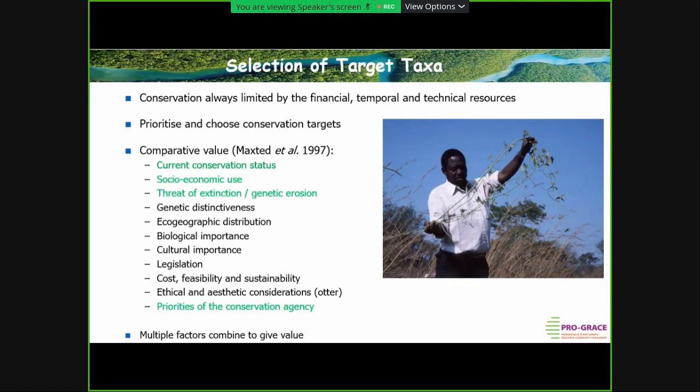Whether the actual species is threatened with either extinction or genetic erosion, whether it is very distinct, it has a large number of unique alleles, whether it is found just in one habitat or multiple habitats. Obviously, if you have a species which is just found in one habitat, then it's going to require more conservation than a species which is a generalist that's found in lots of different habitats.